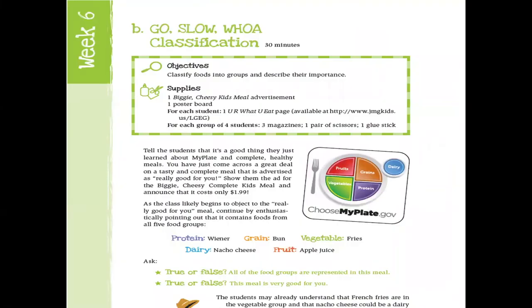We partnered, and I don't know how many of you are familiar with the CATCH program. A lot of our schools use the Coordinated Approach to Child Health as a wellness program at campuses. And one of the CATCH slogans is go, slow, and whoa. And so we tried to really promote that, you know, that we didn't want them thinking, okay, this is a good food or a bad food, but there are some foods that are go foods. We can eat a lot of them.